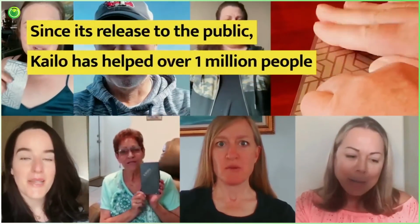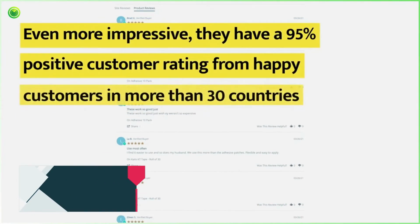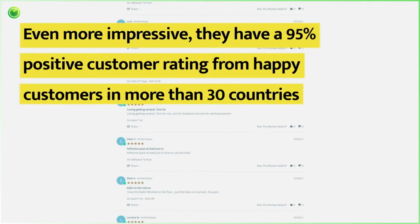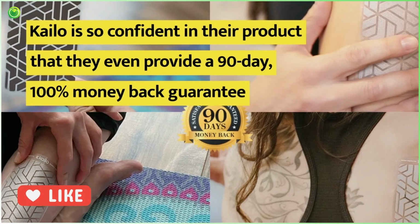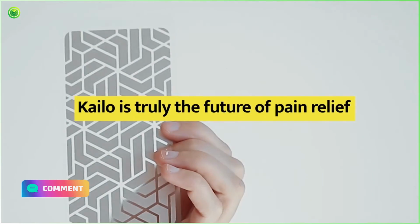Since its release to the public, Kailo has helped over 1 million people. Even more impressive, they have a 95% positive customer rating from happy customers in more than 30 countries. Kailo is so confident in their product that they even provide a 90-day, 100% money-back guarantee. Kailo is truly the future of pain relief.